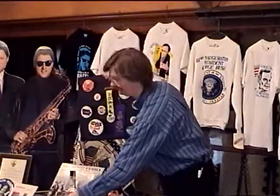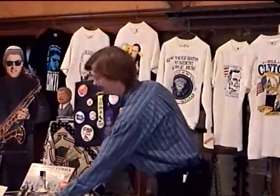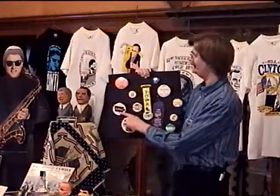Lamar Alexander was famous for his plaid shirt that he used to wear when he ran for governor of Tennessee. When he came to Iowa, he did the same thing. Didn't work very well, but he tried. And he created a book called The Little Plaid Book. Somehow presidential candidates like to write a lot of books. But anyway, he had the state of Iowa done up in plaid.